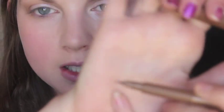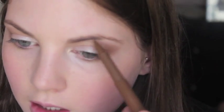Lately I've been really loving the Milani Brow Tint pen. I think this is awesome. It's just a little pen like that, kind of like a liquid eyeliner. And I just do super small, little tiny feather-like brush strokes and just fill in my brows.